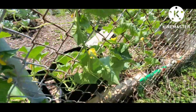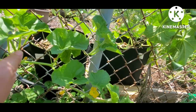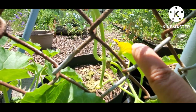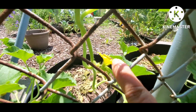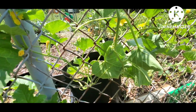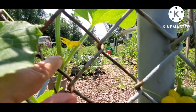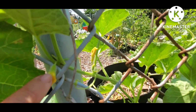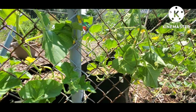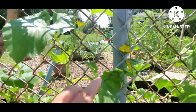So, let's check it out here. I wonder if we have any signs of melons. I guess not yet. Look at this guy. That's going to be, I think, a melon if it gets pollinated. You can tell this one here is a male flower because there's nothing on the end of it. It's just a flower. But this one has a little bulb on the back end. So that's a female.